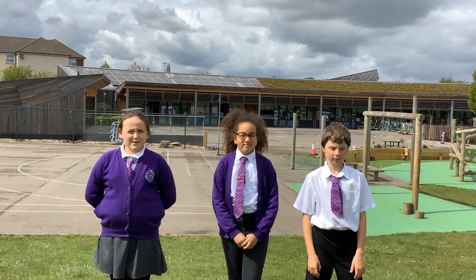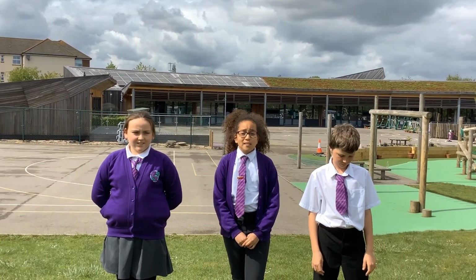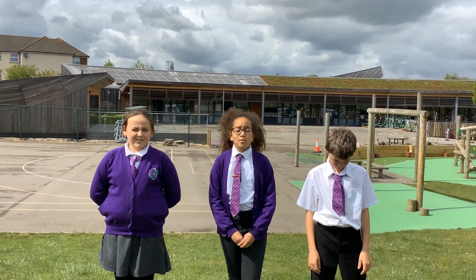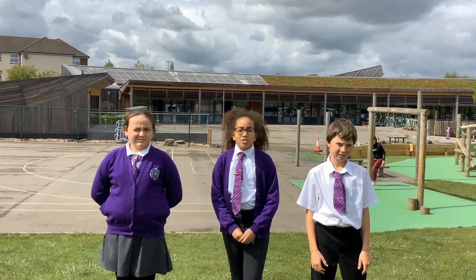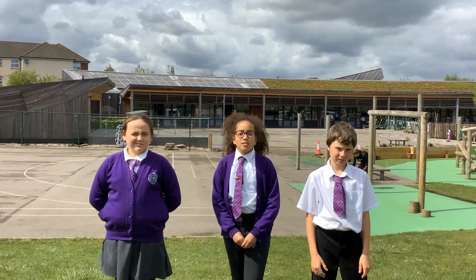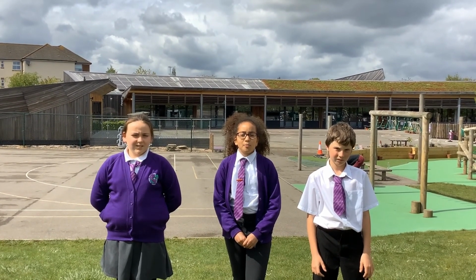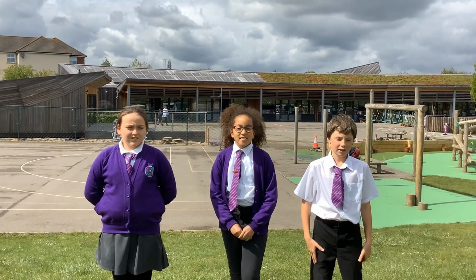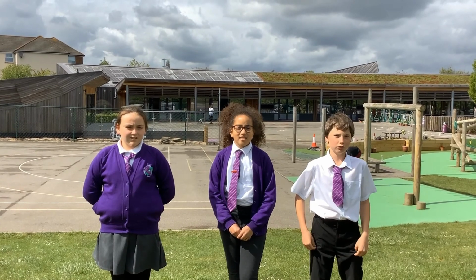Our school was built to be energy efficient. It was designed to maximise natural light with solar panels and green roof technology, lowering our energy consumption, plus a low carbon ventilation system, all to lessen our carbon footprint. It is important that we have an environmentally friendly school, not just for the people who work here, but also for all animals, birds and insects that live here.